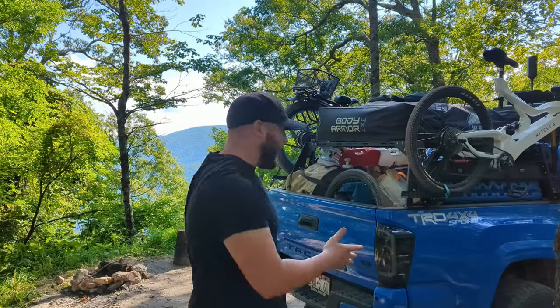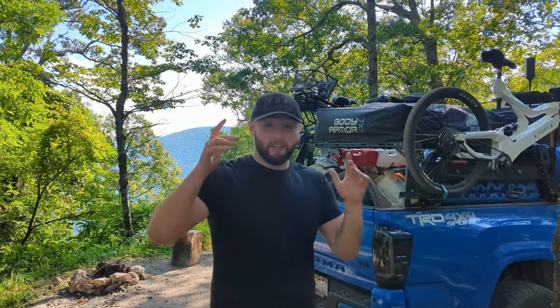We just got the camp packed up. If you're back from the other video that we just posted, we're leaving this area and gonna continue to explore Pisgah National Forest while living out of my Tacoma full time. Let's hop into this. I'm super excited to see what Pisgah National Forest has in store for us today.